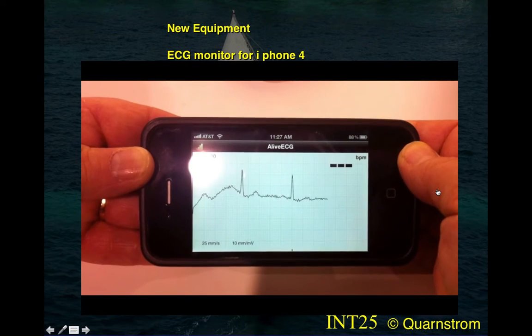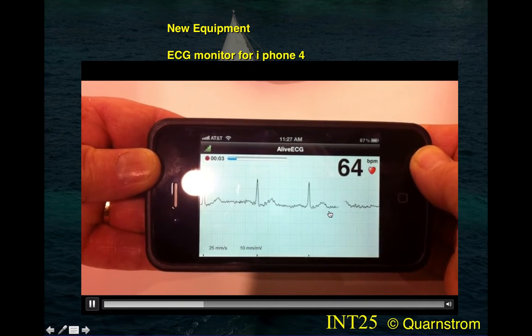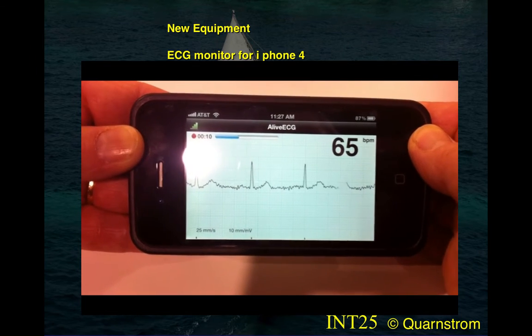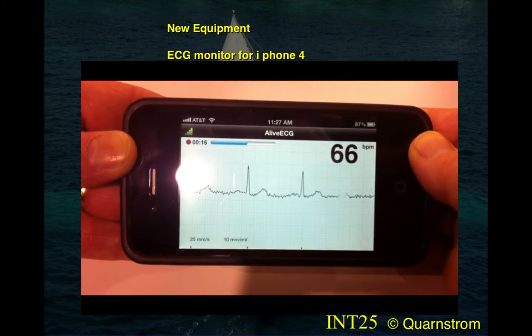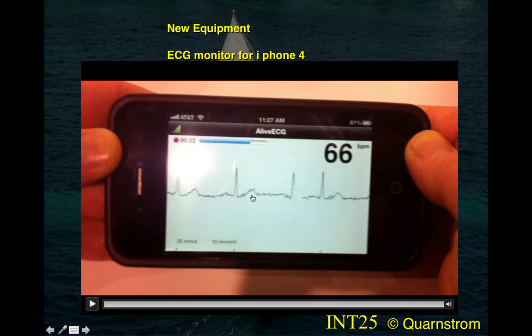There are a lot of situations, and here you see it. I'm holding it up at the convention in Las Vegas, and there's a lot of noise in the tracing. So this reads an ECG, but as well it tells me what my pulse rate is. And I get a pretty good view of the P QRST complex. And all these little jiggles you see here have to do with the muscles in my arm.